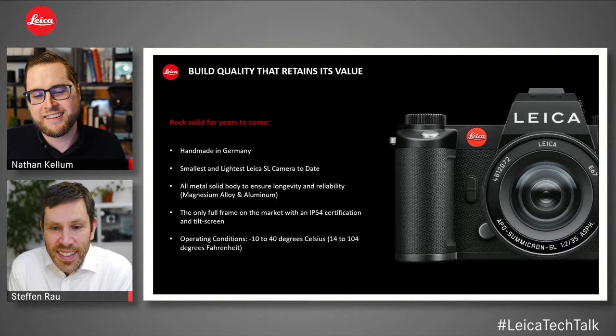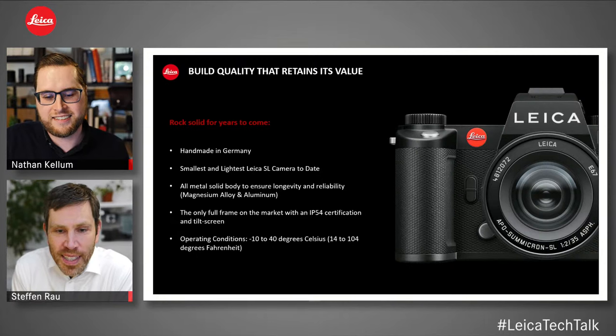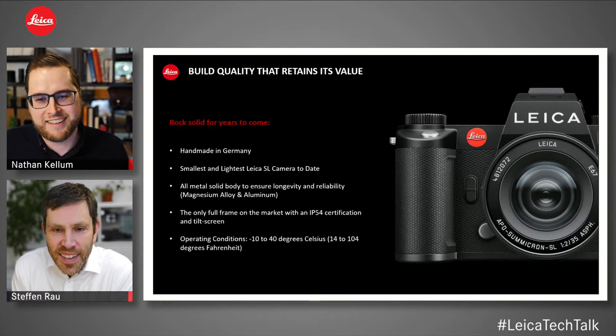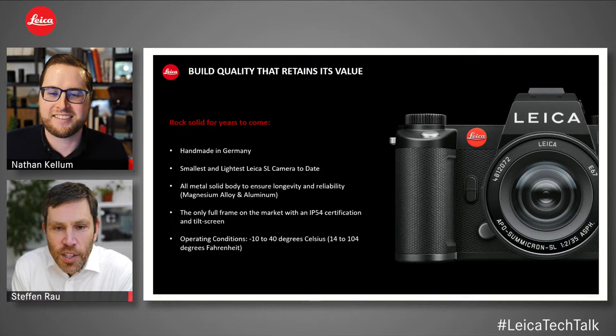Yeah, we tested not only for minus 10 to plus 40. Our quality department is testing from minus 40 to plus 70. And after this test, the camera still performs very well. No problem after all. And that's not incredible. We had with the SL2, we had an expedition.